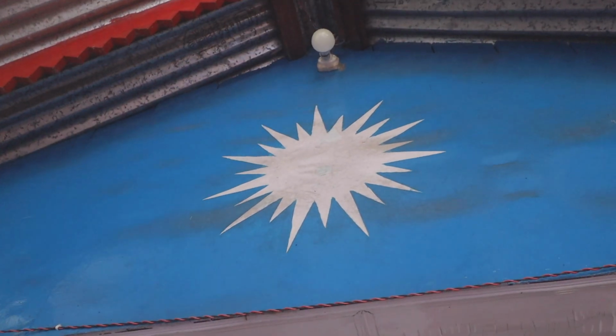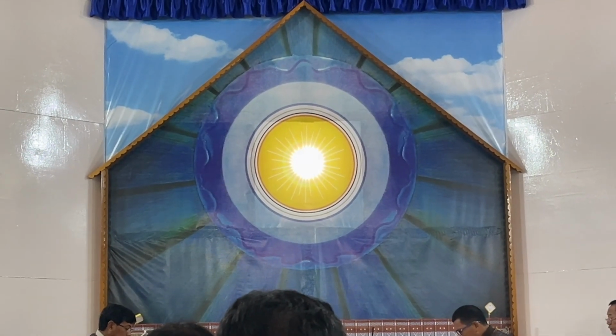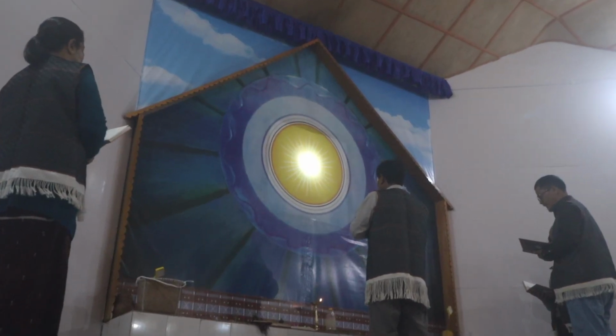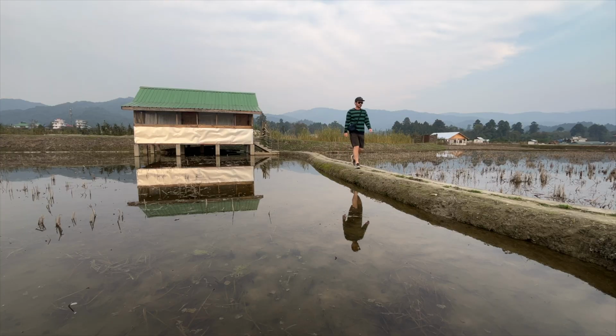Behind me is the Sun and Moon Temple, just outside of the Hong village, the largest village of the Apatani tribe here in Ziro Valley. So I'm starting my tour of the Apatani tribe at their temple. It's a sun and moon temple. They worship a sun and moon and also other animals and nature. For instance, on their festival, they'll have a day dedicated to the rice paddy or the bamboo.